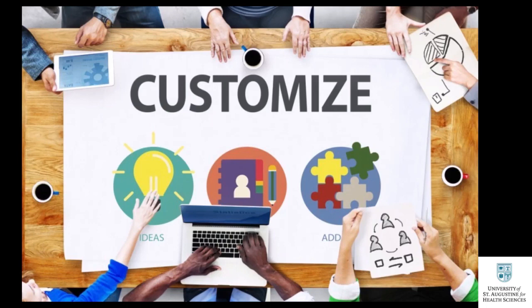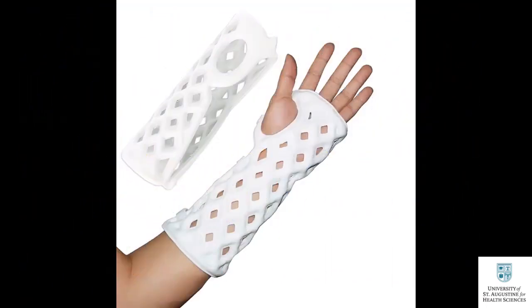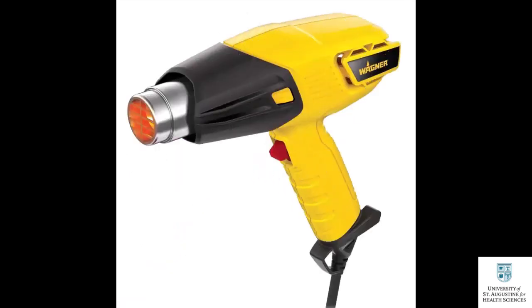For example, you printed a resting hand splint using a 3D printer for your client during one of their sessions with you. At the next session, you noticed that the client has developed an increase in swelling in their affected hand, and the splint no longer fits well. If you use a printing filament that is flexible in nature during the fabrication process of the splint, you can adjust the splint using a heating gun or other source of heat.